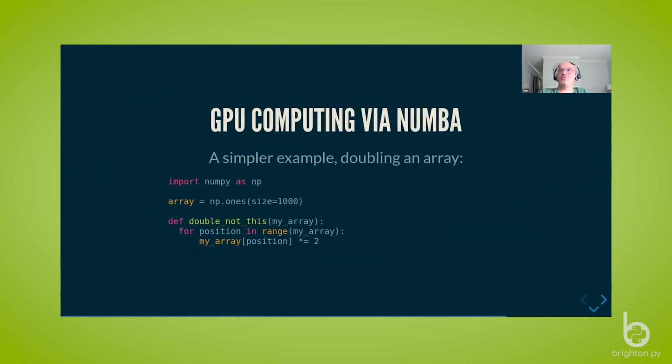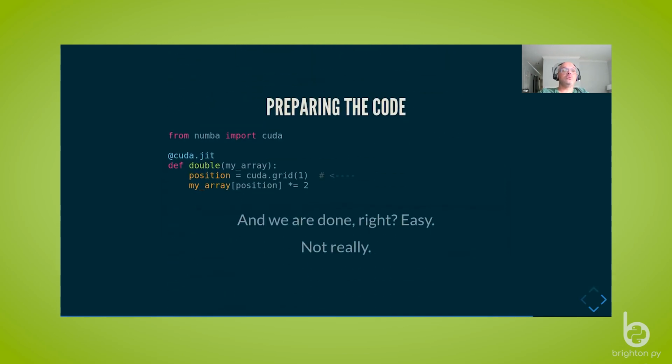So how can we do GPU computing with Numba? That's easy, right? Let's think of an example that we don't want to do. We are going to double an array, and this is the code that we don't want to write. This is sequential, and it goes point by point, okay? A GPU cannot do anything like this. What a GPU will do is, you don't call the function a single time. You call the function for every element in the array.